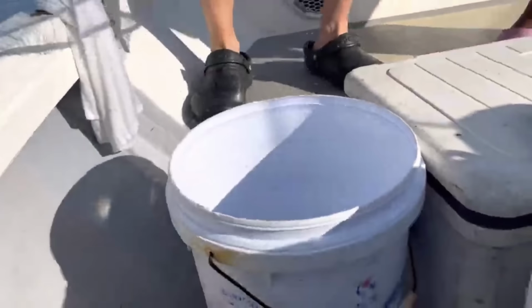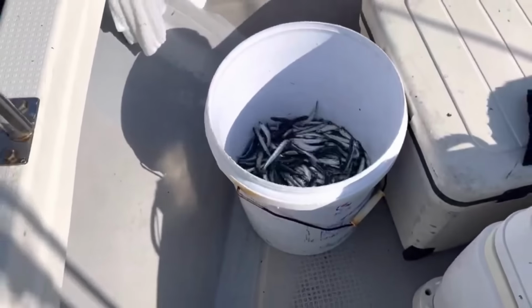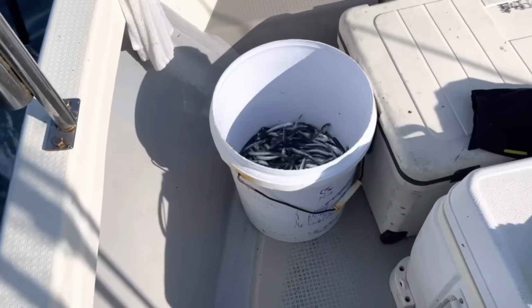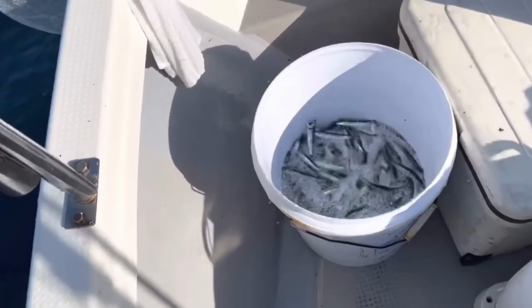Below is a detailed guide on how to prepare white pomfret, including popular cooking methods and some specific recipes so you can enrich your menu. Before cooking, preparing white pomfret is very important to ensure the dish has the best flavor. Here are the basic preparation steps.